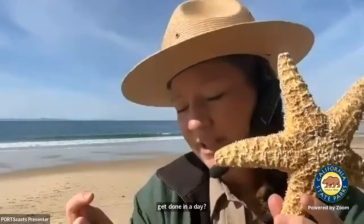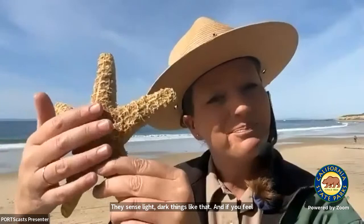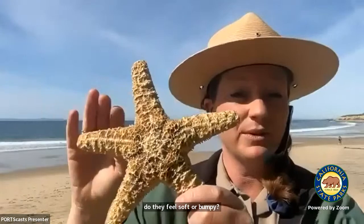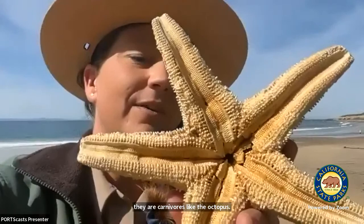And if you feel them, if you've ever felt one in a touch tank or aquarium, do they feel soft or bumpy? Kind of bumpy, right? So they're related to other spiny skinned animals in the ocean like sea urchins. And they're carnivores like the octopus. This is their mouth right here. And then all along their arms, they're covered in hundreds of feet.